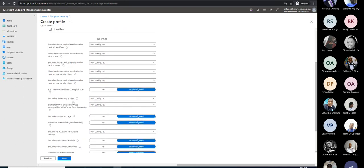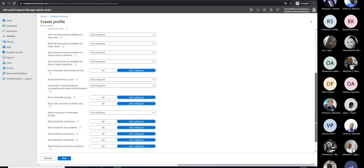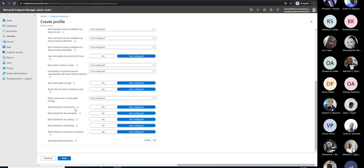You want to block direct memory access. You want to block removable devices, which is your USB. You want to block USB connection. Or for organizations that don't want to block the USB from connecting, but want to block write access. Write access means that they will only be able to read the content of the USB and they won't be able to copy to the USB drive. So you can select that.